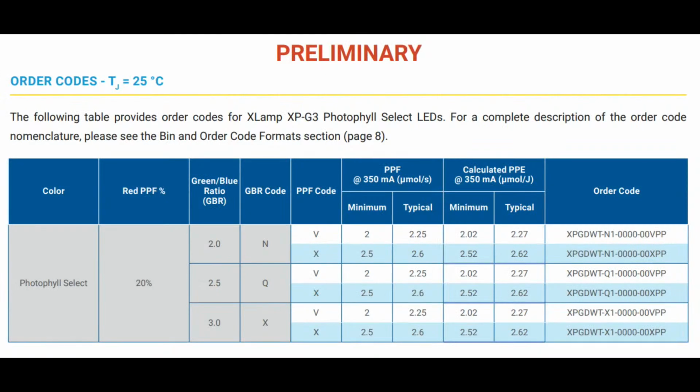So these are the order codes. You're going to get the green blue ratio, how much green versus blue. Some plants, I guess, do better with more green. Again, when you buy 2-3 cent LEDs, they're going to give you the material, and you're going to get it somewhere within the brightness that you think it is.